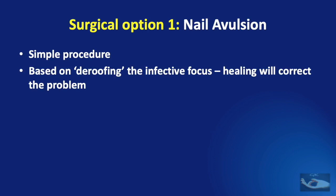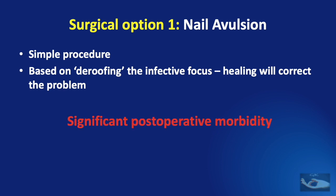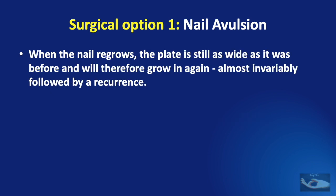procedures. The simplest procedure that is done is known as the nail plate avulsion. It is based on de-roofing the infective focus and assumes that healing will correct the problem. However, this procedure is associated with significant post-operative morbidity. When the nail regrows, the plate is still as wide as it was before and will therefore grow in again, almost invariably followed by a recurrence.